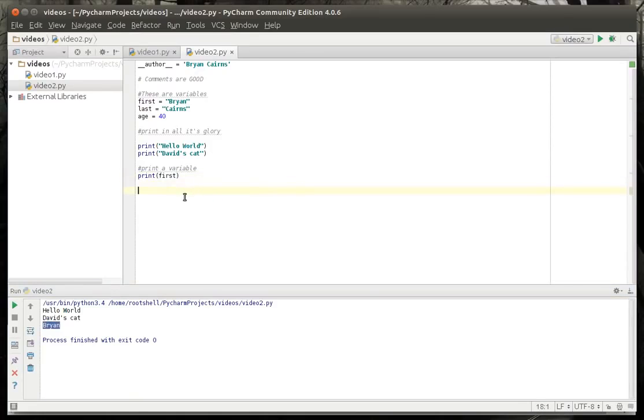Now what happens if you want to print more than one variable at a time? We'll say print, and you can say, first plus and plus last. I mean, you can do that. And a lot of people do that exact same way, and you see there's my name, Brian Cairns. But there's an easier and a more correct way, string formatting.